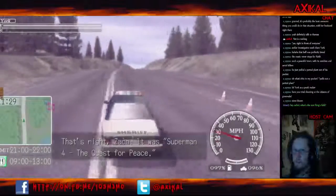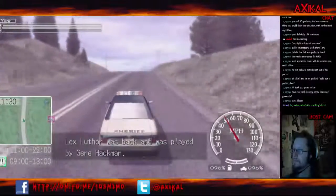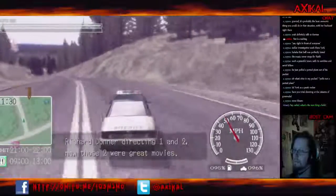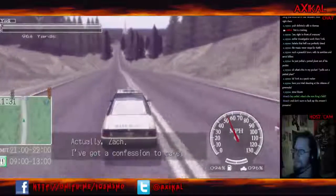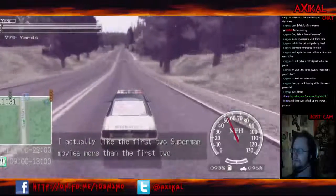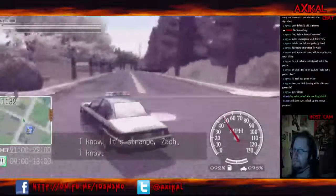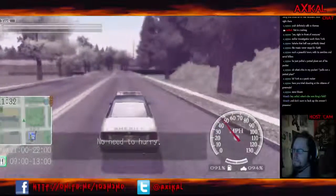In 1978. That's right, Zach. It was Superman 4, Quest for Peace. Lex Luthor was back. It was played by Gene Hackman. That alone made it a must for all us fans. I don't remember much more about it, though. I'm sure there was more trivia about it. Still forget 4. Richard Donner directed 1 and 2. Now those two were great movies. Christopher Reeve really shined as Superman. Actually, Zach, I've got a confession to make. Promise not to tell anyone because I'd be really embarrassed. I actually like the first 2 Superman movies more than the first 2 Star Wars movies. I think John Williams did a better job with the theme song for Superman. But whenever I try to hum it, it always turns into the Star Wars song somewhere along the way. I know it's strange. I know. So, Zach, which Richard Donner film do you like the best? No need to hurry. Take some time to think it over.